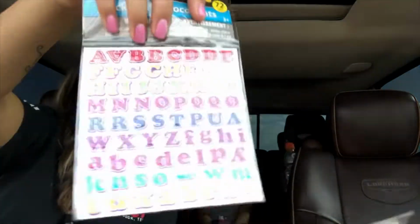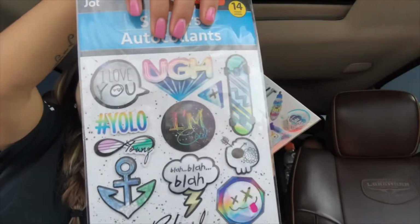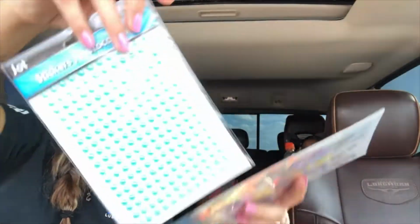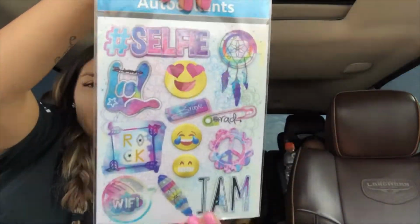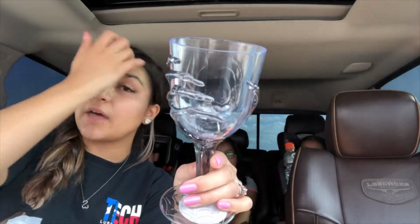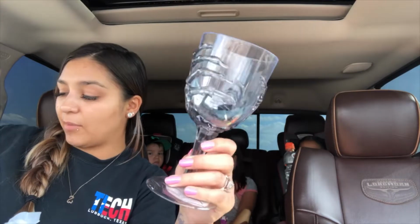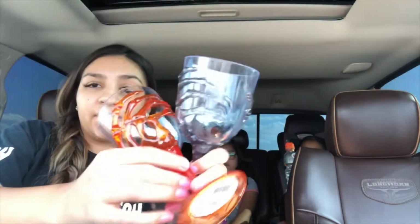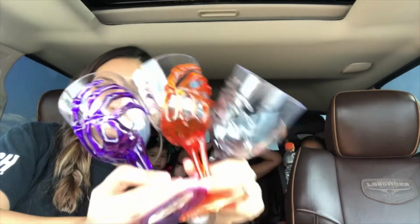Malia got her stickers for decorating her journal. Those are all the ones that I got. Due tomorrow, which is, today's Sunday, tomorrow's Monday. And this one, I originally got this one to put the eyeballs in. I think it would look really cute just filled with eyeballs. And then Mason decided to get an orange one. And then Mila got a purple one. So these are really cute.